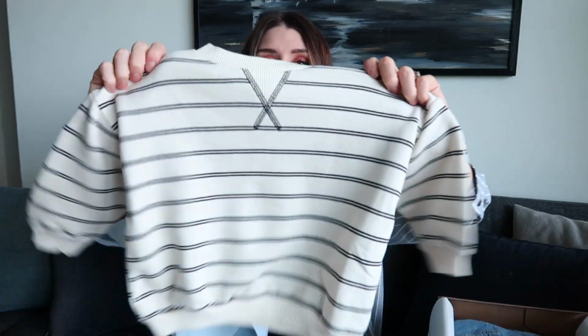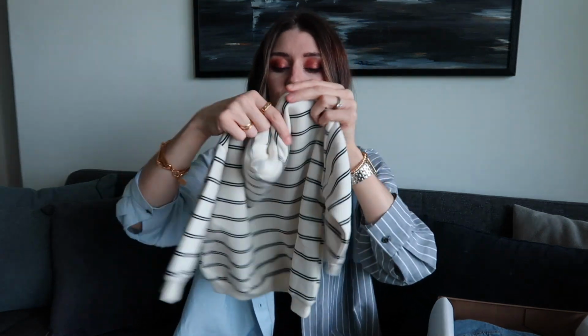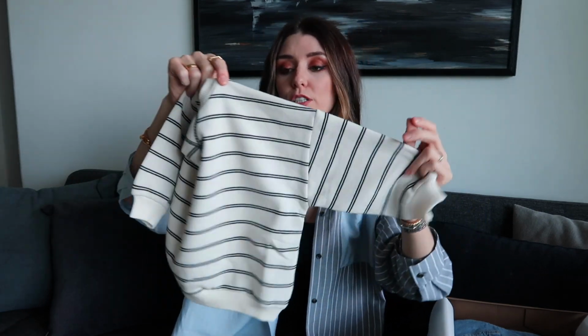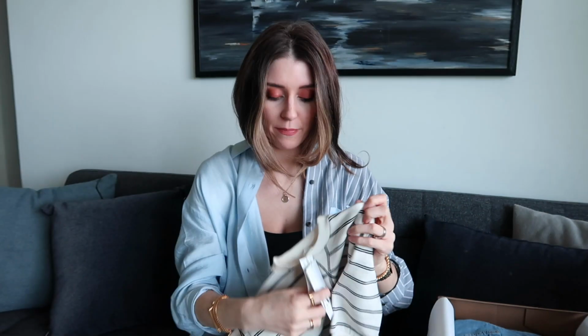Anyway, the first item up is this striped sweatshirt, and I thought this would be great for him to just bop around the house in, or the playground with a pair of leggings. And the temperature's starting to drop here in Hong Kong, so soon this will probably be perfect for the weather.